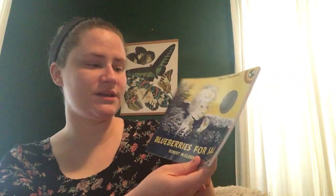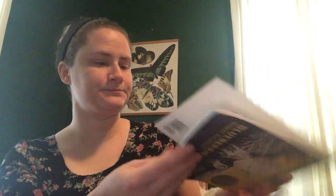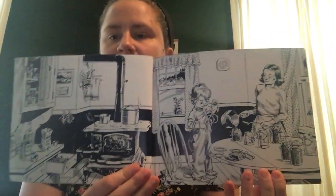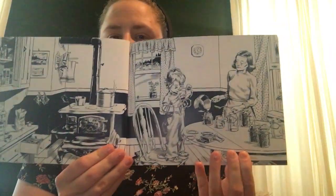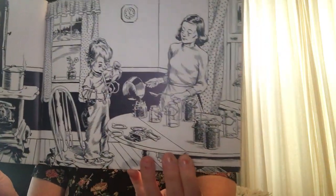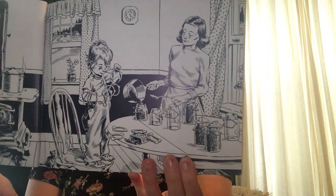I think if I was going to pick fruit, I might want to pick strawberries or raspberries. So let's read again about Sal and her mom and what they do with their blueberries. Here's that front picture again. You can see all the different things in their kitchen, and you can really see what they're doing with those blueberries that they picked.